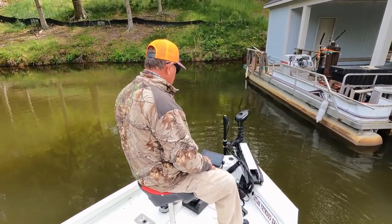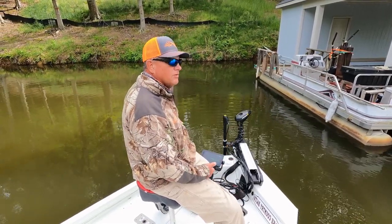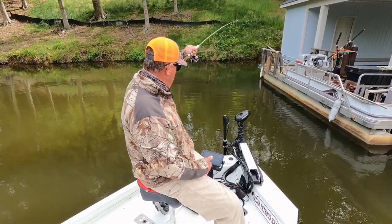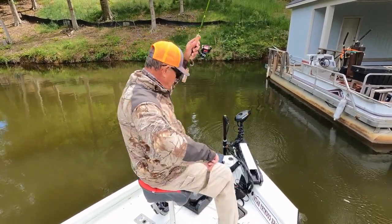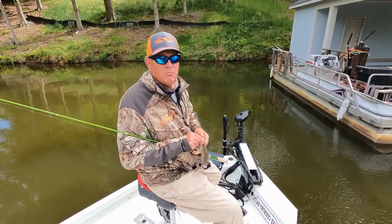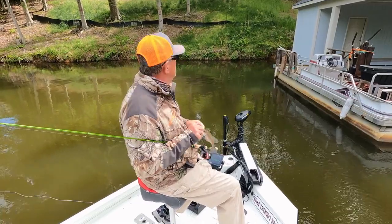Well, for some reason, I'm lowering it right down. For some reason, the wind puffed me the right way, and that's pushing me back. See, I'm just letting it right down in the water like this. These are not big crappie. Big ones, I'll be honest with you, the big ones is probably behind the boat. I probably spooked them out.